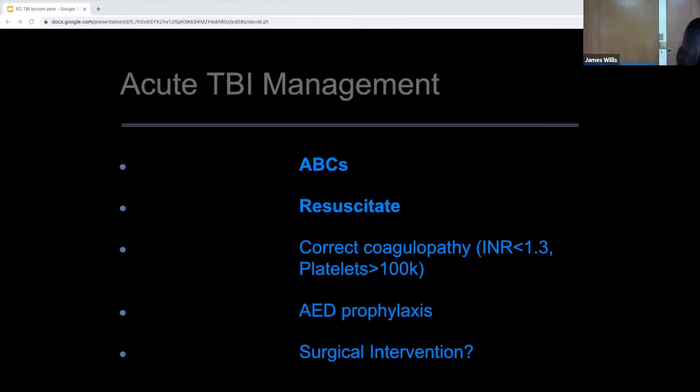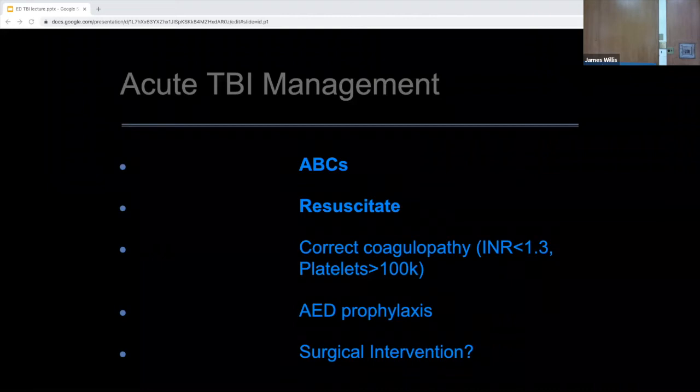Acute TBI management is actually relatively easy. You guys do all the work in CCT. ABCs and resuscitate. If we do nothing else after that, they'll do well. So thank you for everything you do. All I do upstairs is treat their UTIs and pneumonias when they get them. But we'll go over it. ABCs and resuscitation is by far the most important thing you can do.